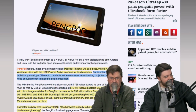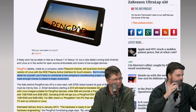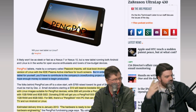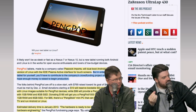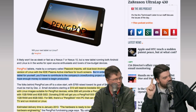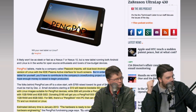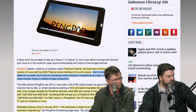Okay, so here's the deal. It's Peacock Imports is what the company's called, and it will be Android 4.0, and then it'll also ship with a version of Linux that has the Plasma Active interface for touchscreens. Smart. But in order to reserve yourself a tablet, you have to contribute to the company's crowdfunding project on Indiegogo. Here's the details.